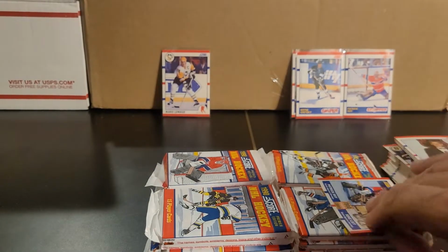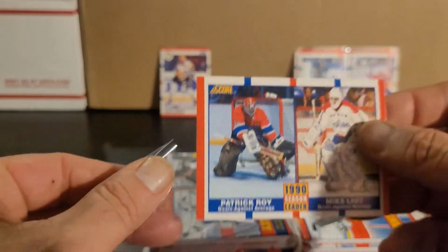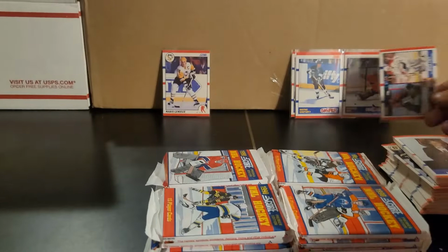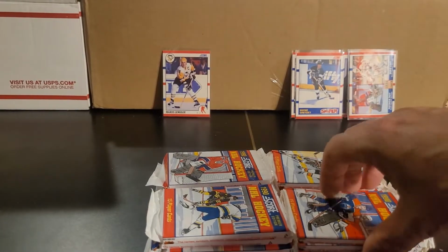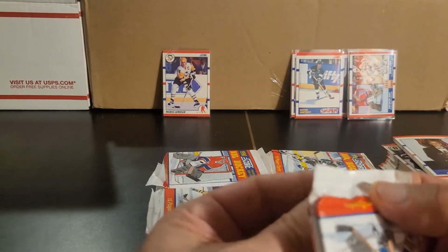So once again, not really much to write home about. The season leaders card is nice, but definitely not a base card on that one either. So that'll go into the general pile.